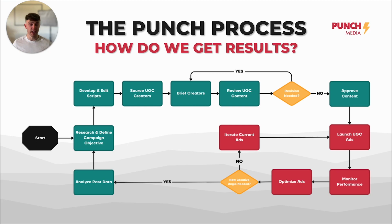Once approval is made, it's just a case of launching these ads, monitoring their performance, and optimizing them from day to day. So this is ensuring that the right audiences are chosen, testing different forms of copy on the ads. And then if the ad is really performing, we'll begin to scale that, but iterate it in a way that we test different hooks, different call to actions, different voiceovers and things like that in order to scale that ad or creative over time.